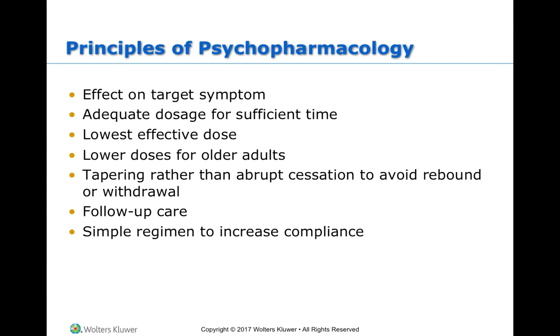Tapering rather than abrupt cessation to avoid rebound or withdrawal. Follow-up care with your psychiatrist is vital for success. Simple regimen to increase compliance.